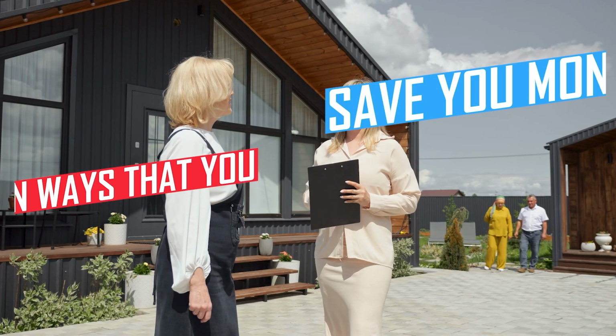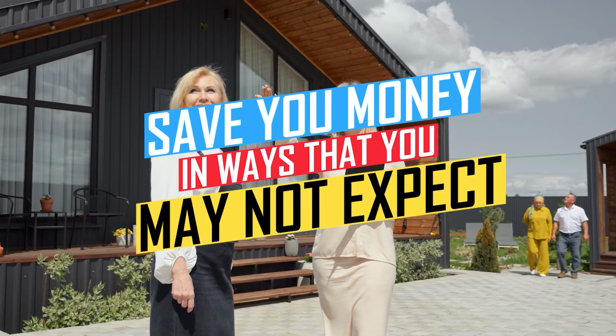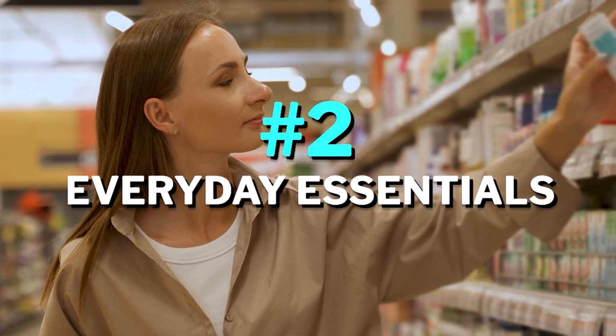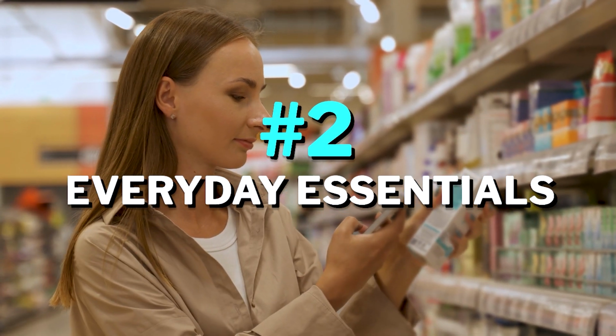And speaking of finding the perfect fit, stay tuned, because I'm going to share how living in Charlottesville can actually save you money in ways that you may not expect. Number 2 on the list, everyday essentials. Now, next up, let's talk about the cost of everyday essentials.